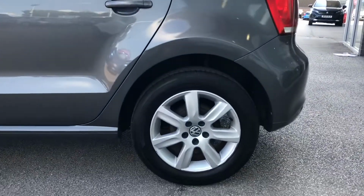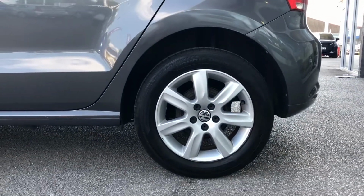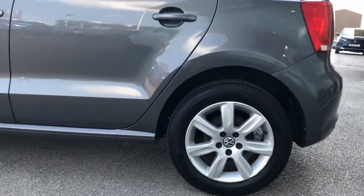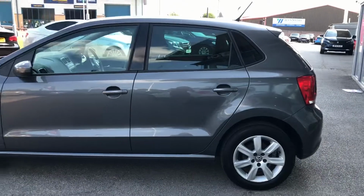This car also comes with 15-inch Castille alloy wheels in a silver finish, really adding to the whole overall look of the car and making it that much more unmissable.